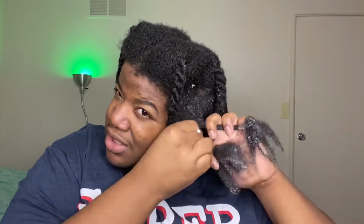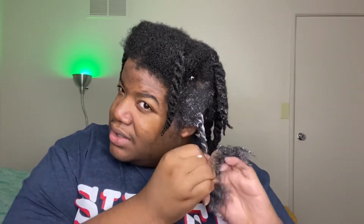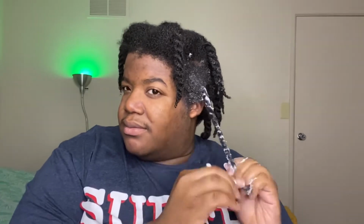All right, so I'm all done with this section. I'm gonna twist her up so that we can chit chat about these products that I'm gonna be talking about today. I heard some people say this deep conditioner didn't have a lot of slip, and it may be because my hair is already detangled, but the slip was just okay. I usually let products sit before I say anything about the slip, but that slip was okay.